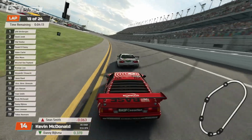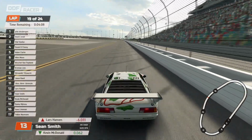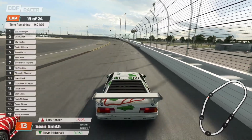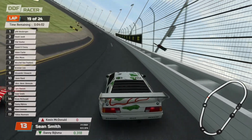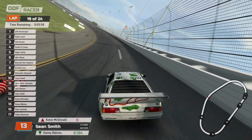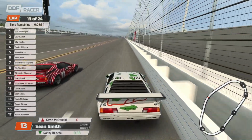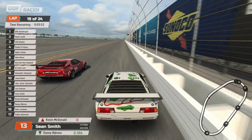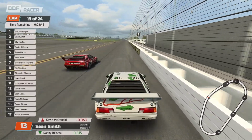You can see obviously the circuit track on the right hand side, 16th and 17th. Then we've got another pack. We've got 13th, 14th, 15th. And then we've got the battle for what looks like 6th, 7th, 8th, 9th, 10th and 11th. That's all close. And then we've got the lead pack of Jelle Binsbergen, David Yunt, Olaf Holz, Daniel D. Finney, Adam Clark. 5-way battle for the lead with now 3 minutes and 50 seconds remaining in the race.